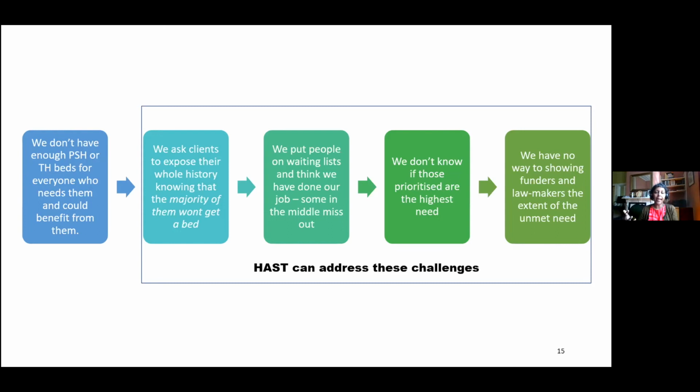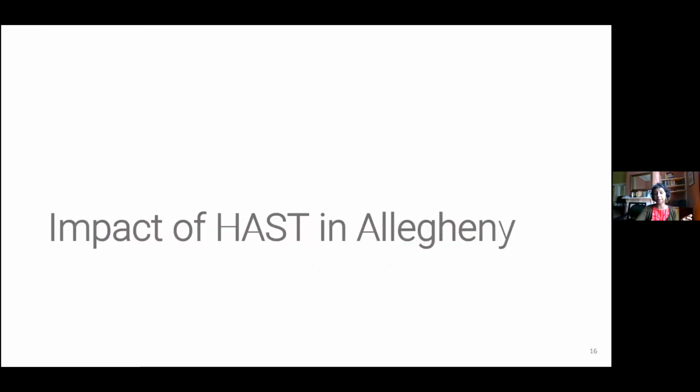The other thing with the HAS is, because you write your own threshold, you say, okay, now lawmakers, funders, whoever, here are the people. Here is their risk profile. Here is how likely they are to end up in jail, in mental health inpatient, in chronic homelessness, in multiple, and mortality and so on. Here are the people we should serve, we could serve, but we're not serving.